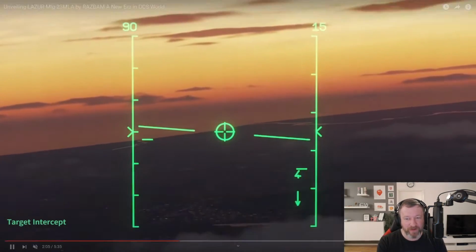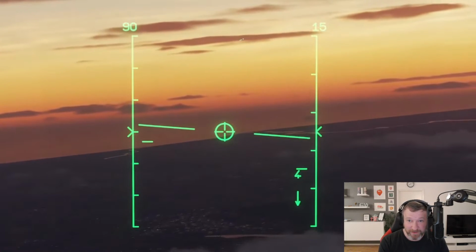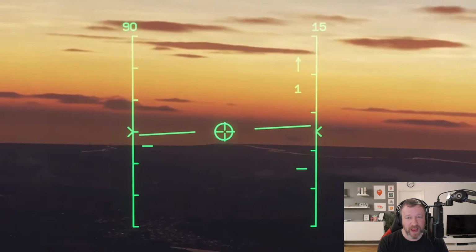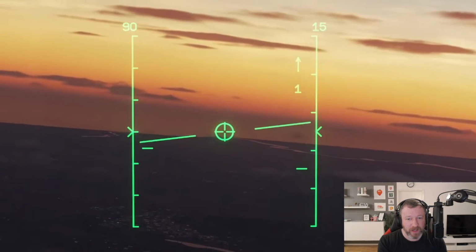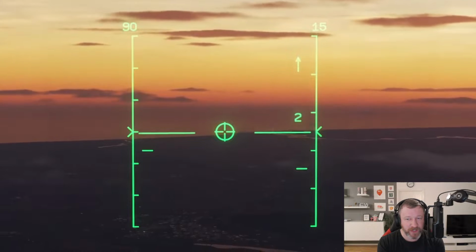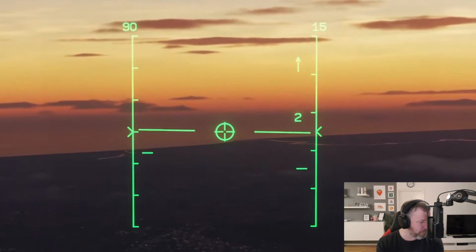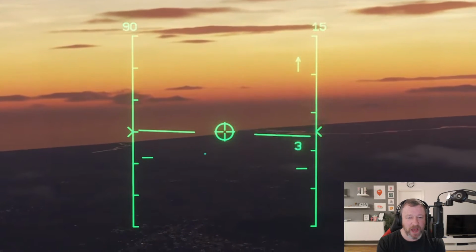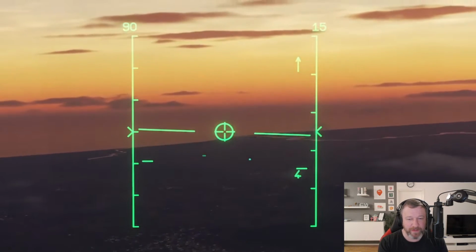Okay, now we're having demonstrated a target intercept. So we're getting what looks like air-to-air radar returns near the top of the HUD, or at least we were for a moment. They've disappeared again. It's very cool to see this system. I've never seen the Lazur system demonstrated before.